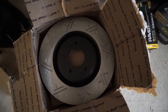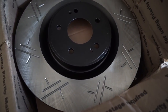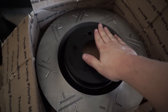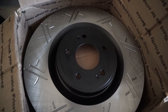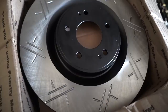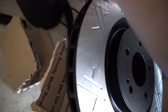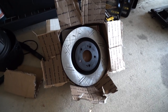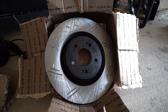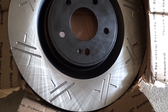Let me show you something really awesome. I've already unboxed them because I couldn't wait any longer, but here are the new rotors for the Evo 10. These are from Adams Rotors. They have incredible designs, a bunch of custom different designs you can do. But if you just check out the quality of these, it's absolutely unmatched. And I could not be more stoked. These are actually the same brand of rotors that I used on my STI, and you guys loved them so incredibly much.